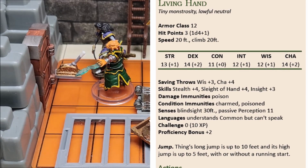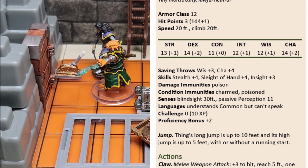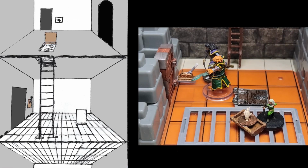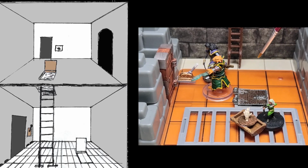And again, we have a stat block, so if we want to do any type of grappling checks or athletics and acrobatics, things like that, we can do so. But Thing is going to go up the iron ladder, open the door himself, and try to get out of here. Now, one more idea is we could also include a trap.